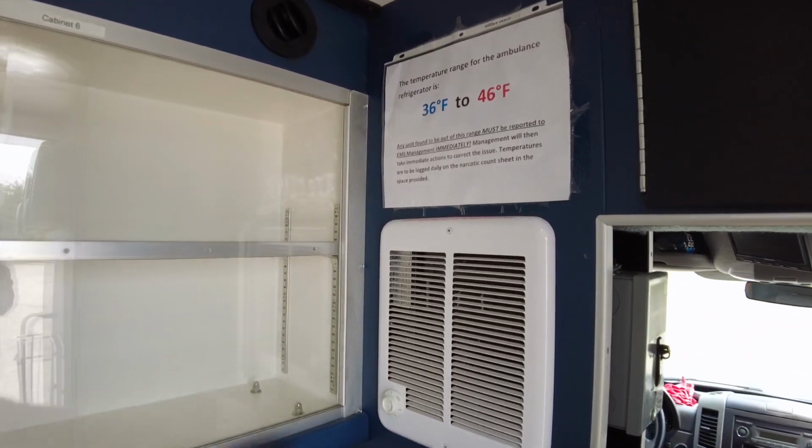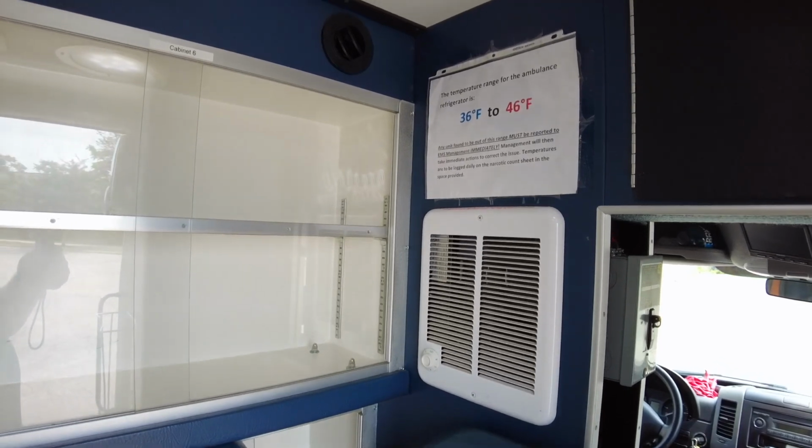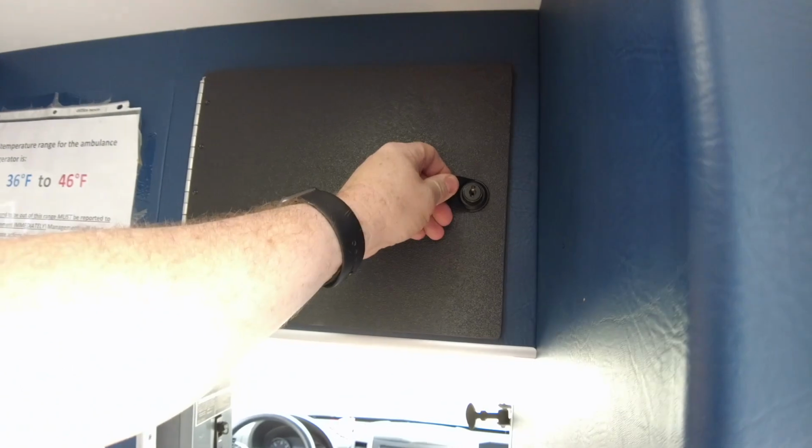This rather old-fashioned looking thing is the fan control for the heat and the air conditioner. But again, those only work when the engine's on, which is up there. And apparently there used to be a refrigerator in here. This is a locking cabinet that I assume was their drug cabinet. Unfortunately, the keys they gave me do not work.